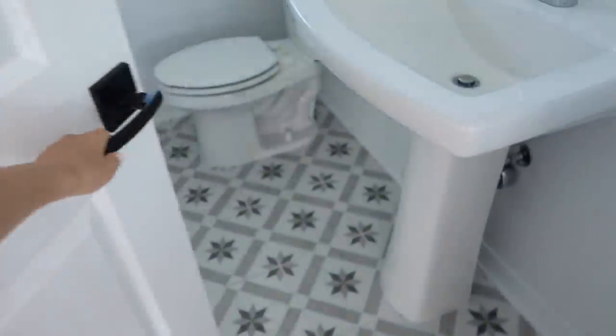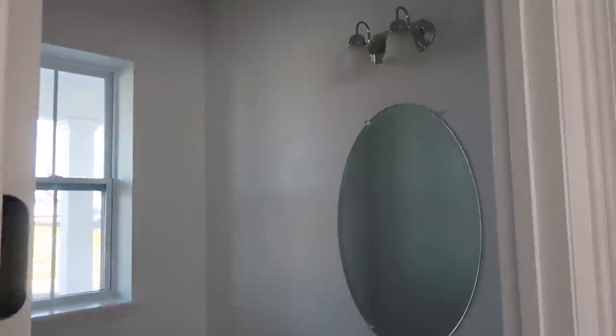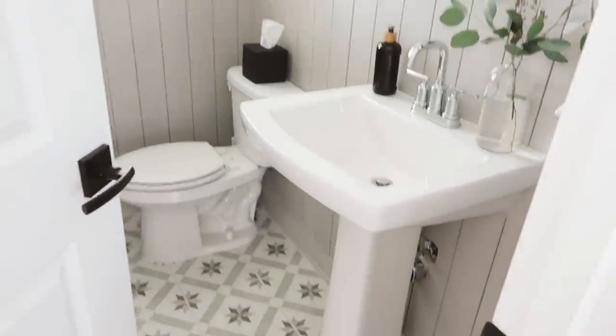So this is what the powder bathroom looked like before our little refresh, and this is what it looks like after.